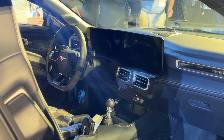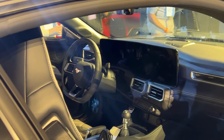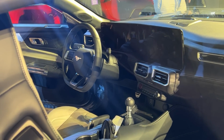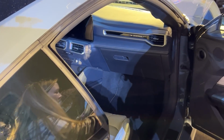Let's see if we can get a good look at that new infotainment system, the way it curves over to the driver's side. We got dual screens under one single pane of glass, and then that 6-speed manual transmission poking through. The new flat bottom steering wheel, a big improvement over the current one, I think.